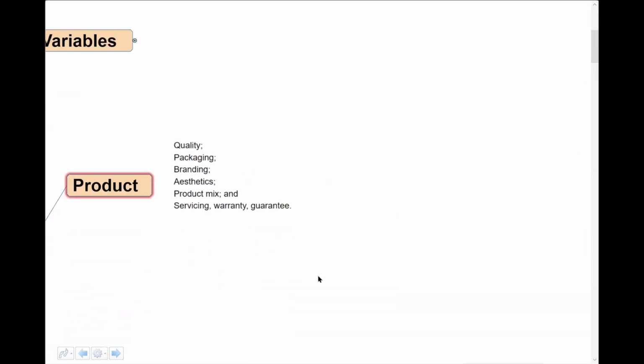The area of the product itself. So when we think about a given company producing a product, in terms of marketing, these are really the key areas. They have choices to make in terms of whether or not their product is aimed at the high quality area, choices about packaging and indeed branding and general aesthetics. Perhaps there is a mix of products that they make. How do they mix them? What are the elements? And then over and above that, in relation to this particular product that they make or manufacture, what is relevant in terms of the servicing, or a warranty, or do they provide a guarantee? So in terms of marketing, these are the key areas that an individual company will need to assess and understand in relation to their product.